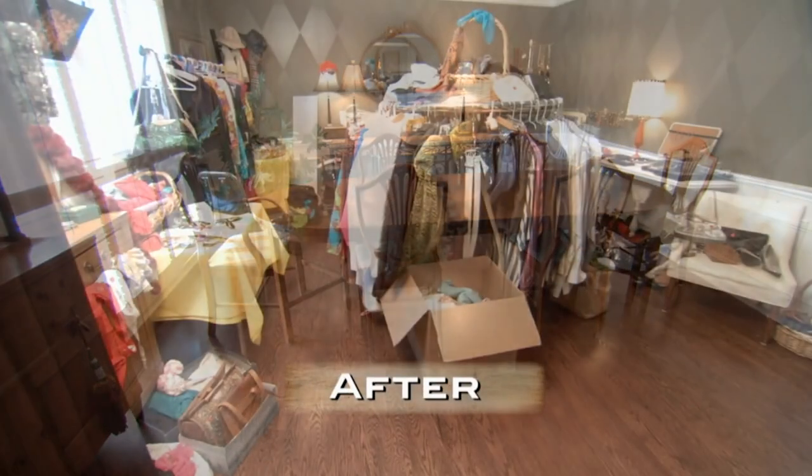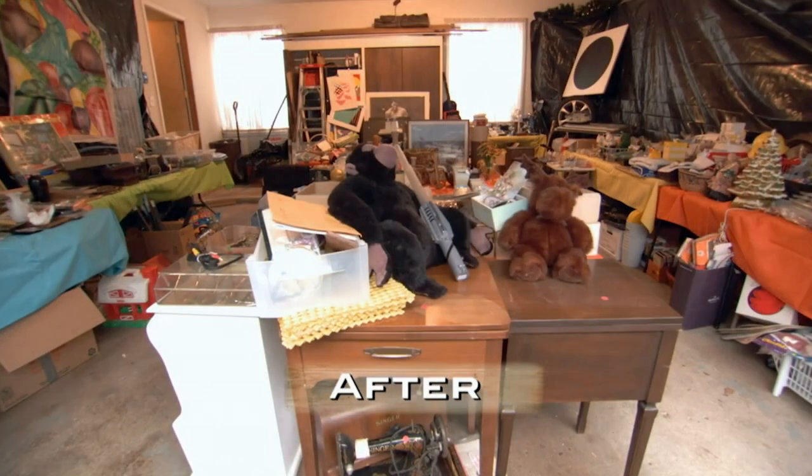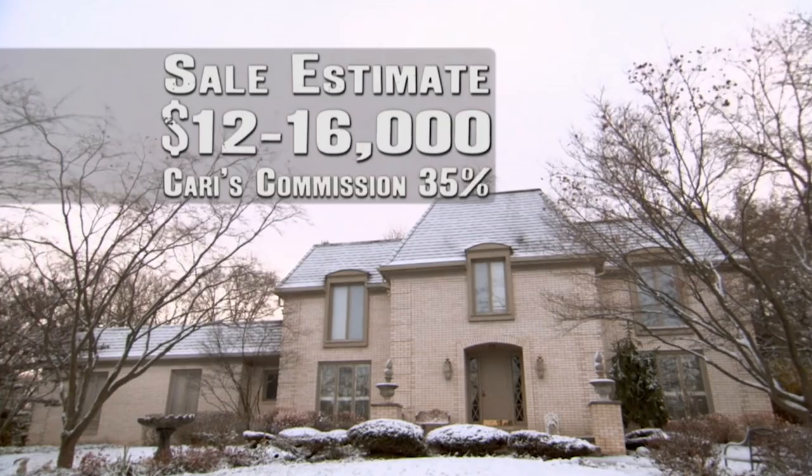This is a fun sale because there's eclectic collections here. Everything has a fun story, and it's all about expression. My estimate for this sale is $12,000 to $16,000.